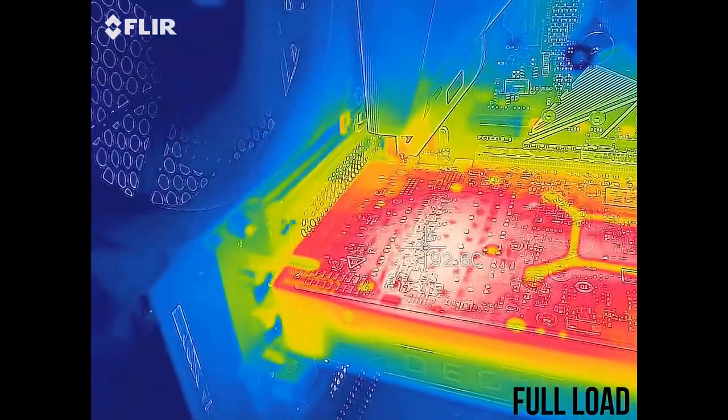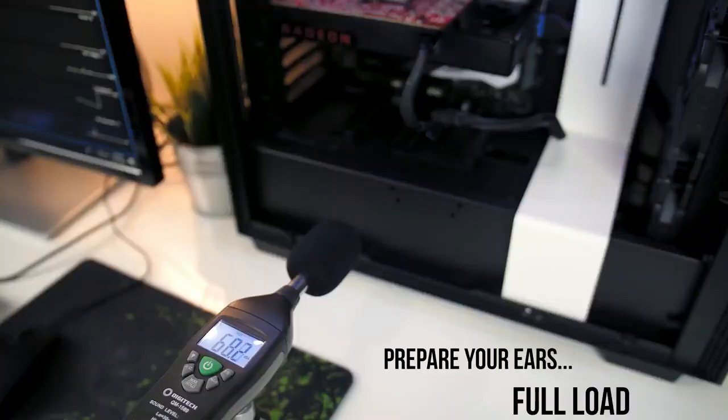Unfortunately, I didn't measure the overall system volume at idle, but under full load we can see that it gets very loud, up to around 68 decibels, and here's how that sounds.